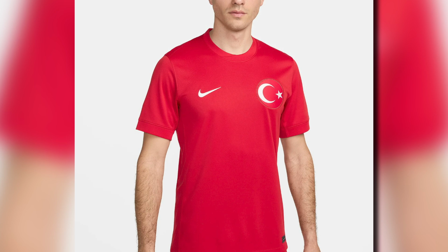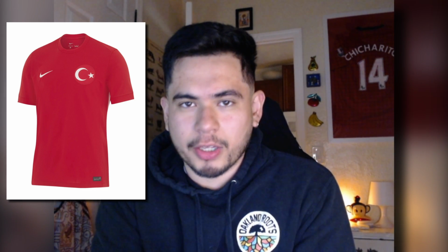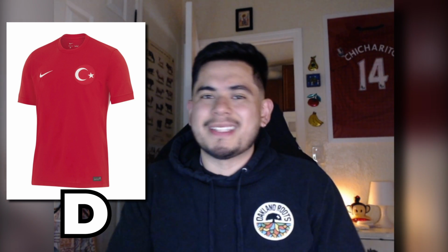Mid, right? It's literally just a red jersey, Turkey logo, Nike logo, nothing unique to it. Take the logo off, Dick's Sporting Goods, $50, bargain bin. Thank you very much, Nike. Thank you, Turkey, for your participation. And let's see how well you do in the tournament, but your kits are just not it.